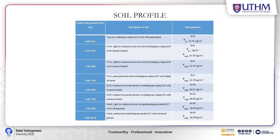And then for the 1.5 meter until 3, we identify the soil is firm, light to medium brown to red mottle grey clay shade with traces of sand. The N value is also 5 and the gamma saturated is 14.76 kg per meter cube. And then for the depth from 3 meter until 4.5 meter, the soil is firm, pale yellowish red mottle grey clay shade with traces of sand. The N value is 7 and the gamma saturated is still 14.76 kg per meter cube.